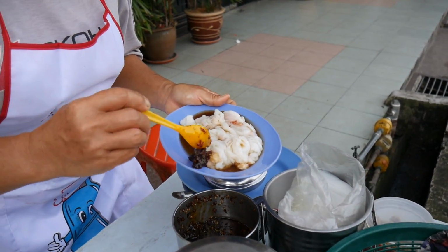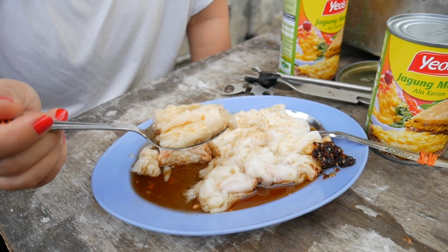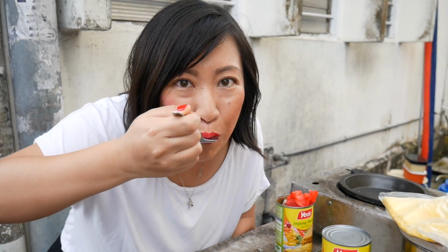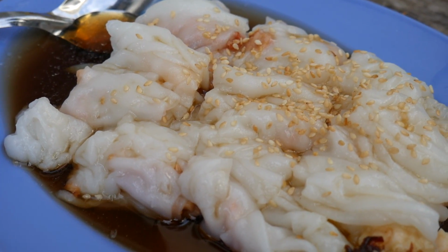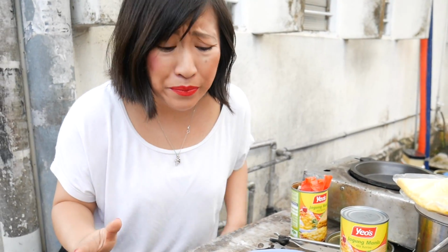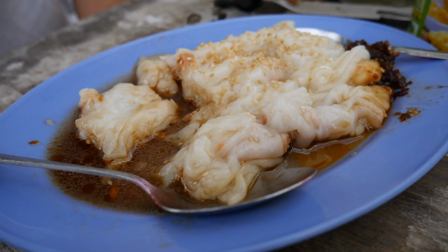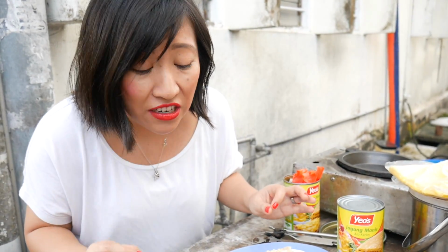I'm gonna just give this a big old bite because it looks so good. Alright, I'm gonna go without the chili for my first mouthful. This one's got prawn in it, I think. Oh, that is so good. The rice noodle roll is so thin, it's really smooth, and it's really slippery. And that light soy sauce just adds a touch of sweetness and a hint of savouriness. It is so simple, but it is so delicious.